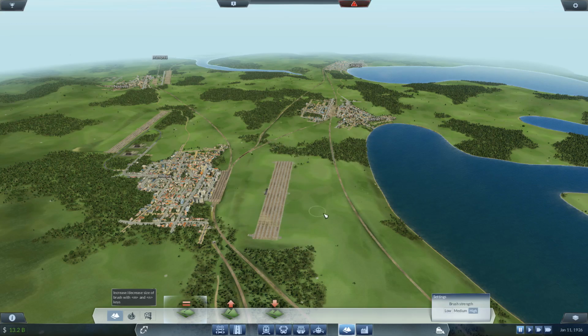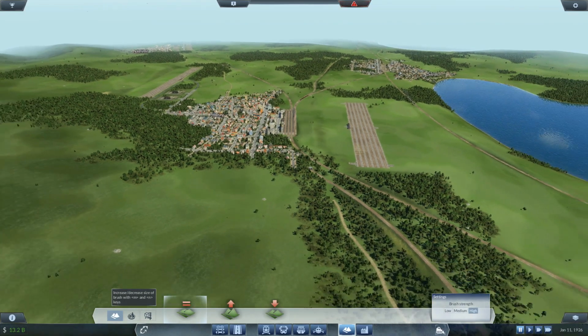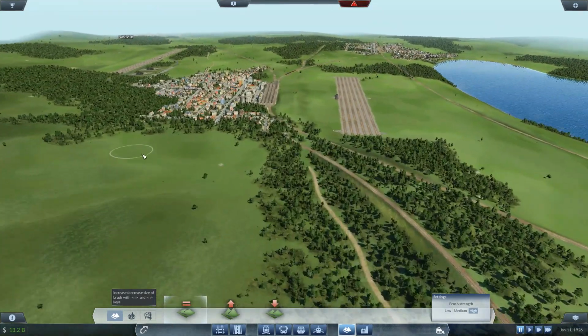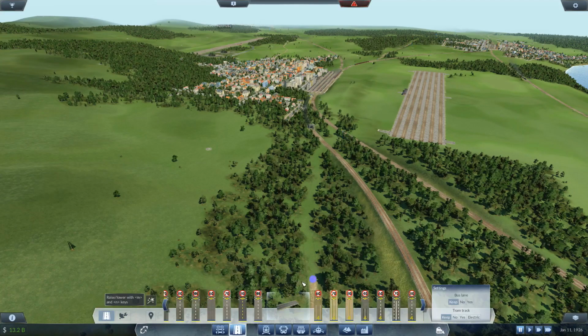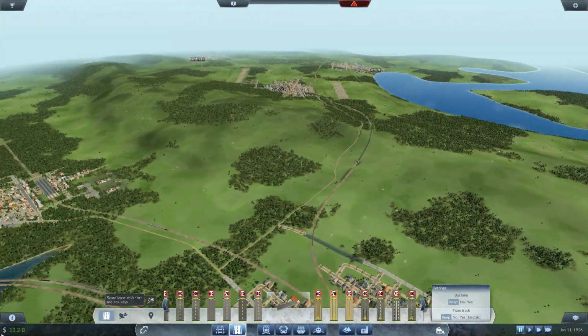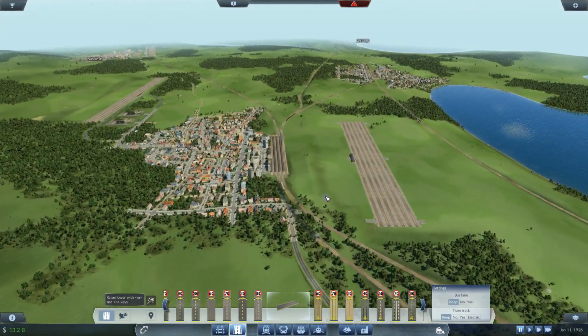Right, now we will have to connect this to somewhere, lest the game starts complaining instantly that we've destroyed its, not destroy. Let's bring this over to the left a touch. Are you connected to anything? You are connected to Philadelphia. Excellent.